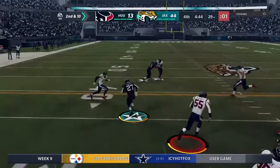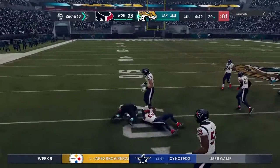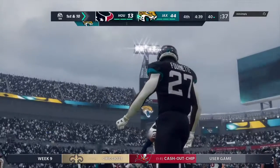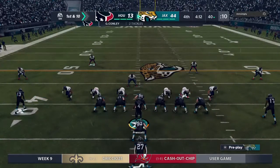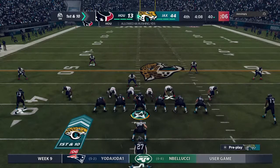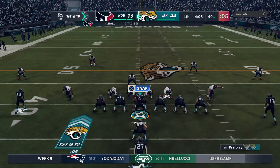Again, it's Fournette. And he takes this up to the 40-yard line before being corralled. It's a first down on a gain of 10. So a good run by Fournette. Now another 1st and 10. At the 40-yard line.